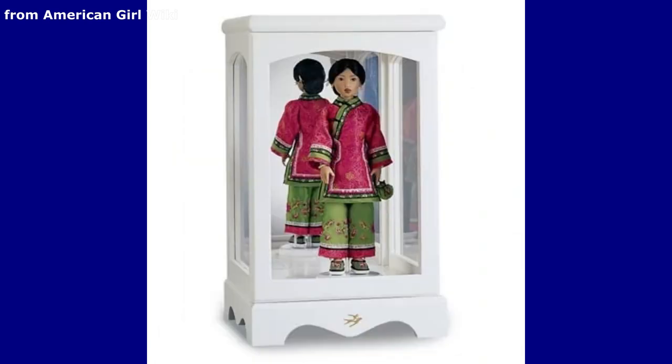The age demographic for this line was a little higher than that of the main American Girl lines at ages 10+. Because of this, the books were a little more mature and the dolls were display dolls and came with doll stands. Unlike the main American Girl lines that all sold for a standard price, the Girls of Many Lands ranged from $48 to $54. You could also buy a display case or a display shell for them.